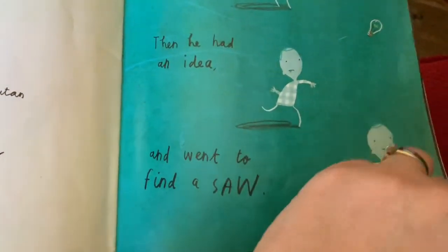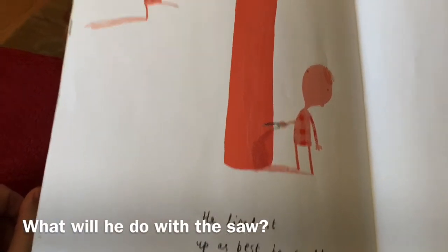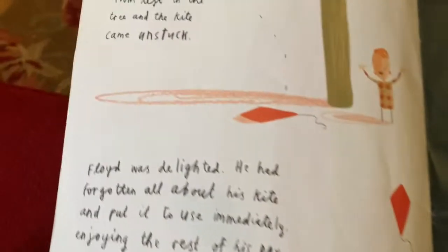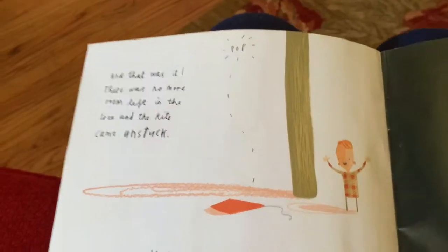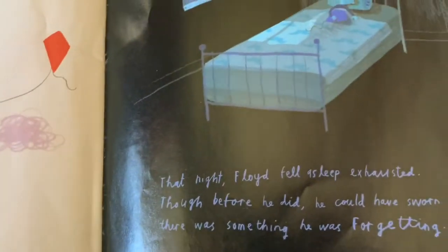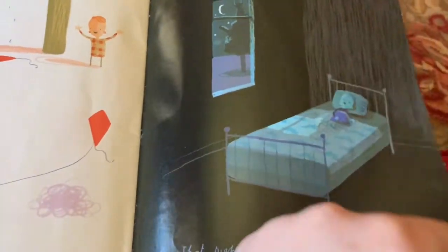Then he had an idea and went to find a saw. He lined it up as best he could and hurled it up the tree. And that was it. Pop! There was no more room left in the tree, and the kite came unstuck. Floyd was delighted. He'd forgotten all about his kite and put it to use immediately, enjoying the rest of his day very much. That night, Floyd fell asleep exhausted, though before he did, he could have sworn there was something he was forgetting.